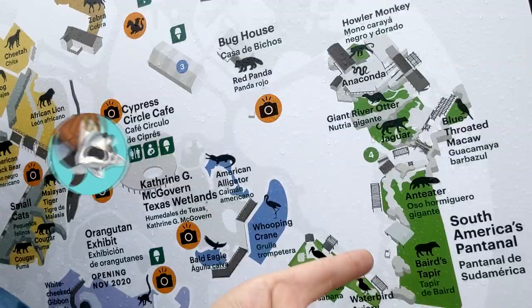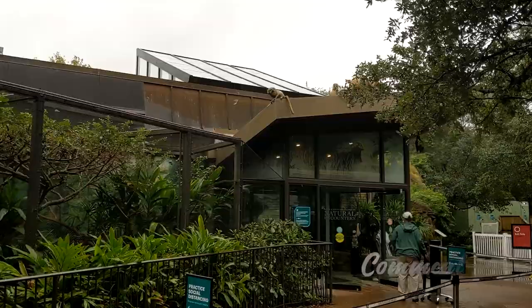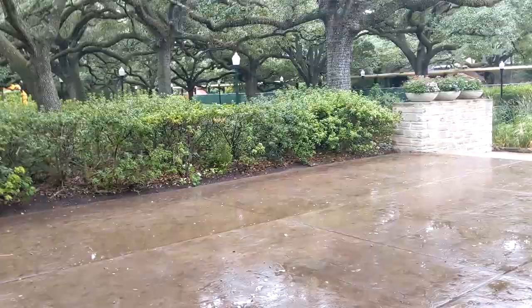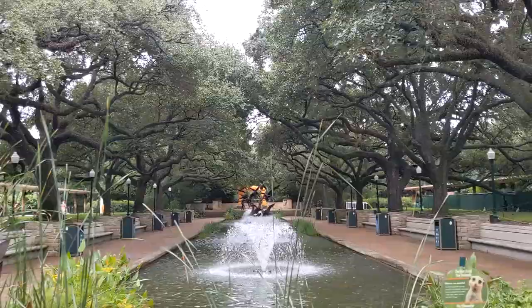One of the biggest things that's happening in the Houston Zoo right now is that they are actually refurbishing a large percentage of the zoo for its, I believe, 100th anniversary. And I think by 2022, something like 80% of the zoo is going to have been overhauled. It started a couple years ago with the wetland exhibit that I did a video on a long time ago when it first opened. And then the next big addition is what we're going to be looking at today, the Pantanal exhibit. The Amazonian wetland exhibit. It's fantastic. Just can't wait for you to see it.